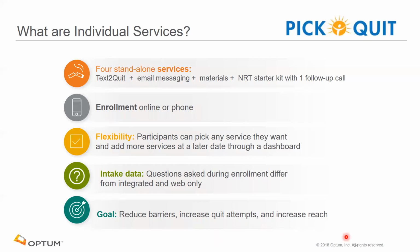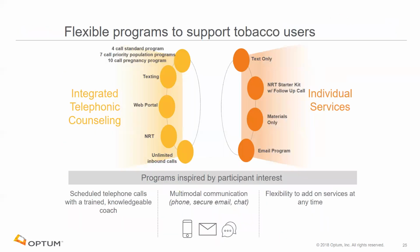to increase reach. So what this looks like from a bit more of a visual perspective here is that we have what I would consider the more traditional approach to the Indiana Tobacco Quitline, divvied up by those unique patient populations and the services including texting, web portal, nicotine replacement therapy, and unlimited inbound calls. On the right here, we have the individual services, which are a bit more à la carte, in which the patient can mix and match specifically the services that meet their needs. And specifically, the patients have the flexibility to add on services at any time, so they can get started and they can get more support or less support as they need.